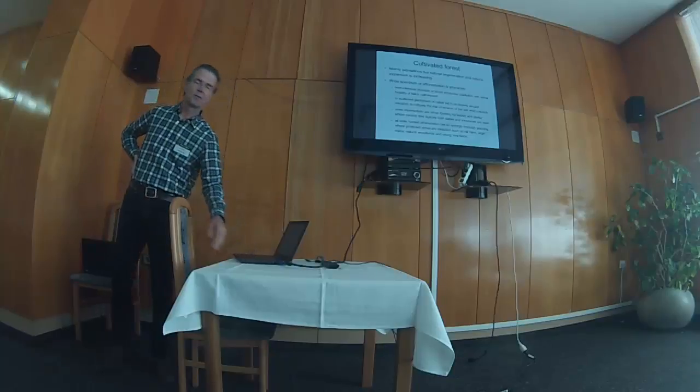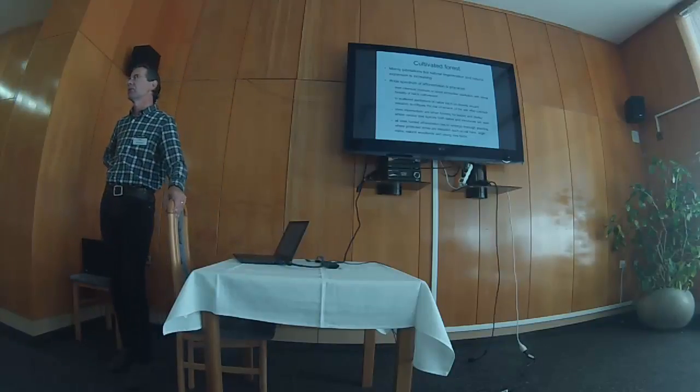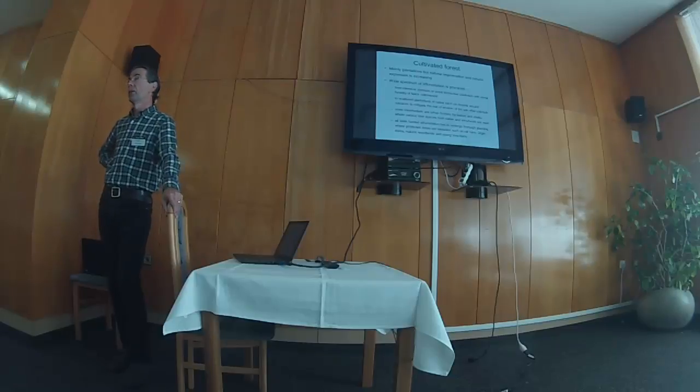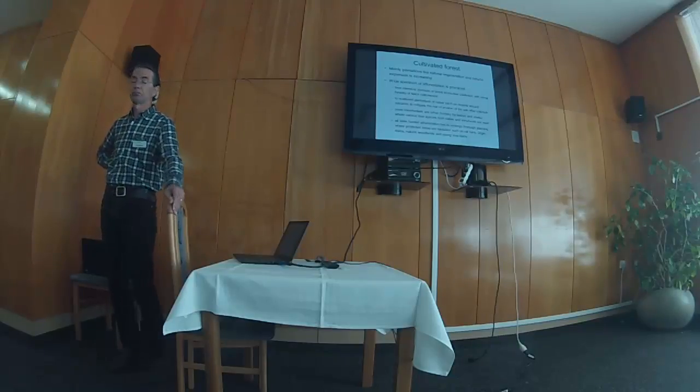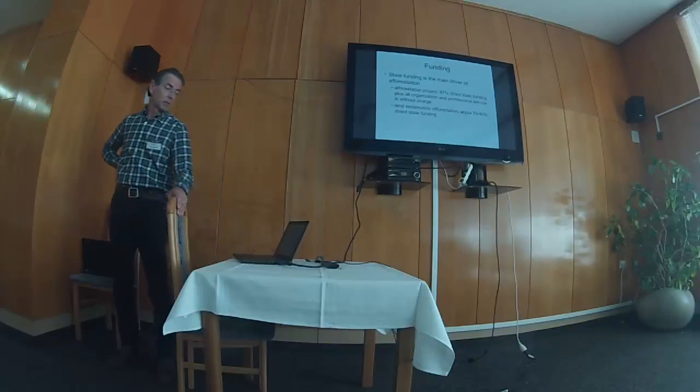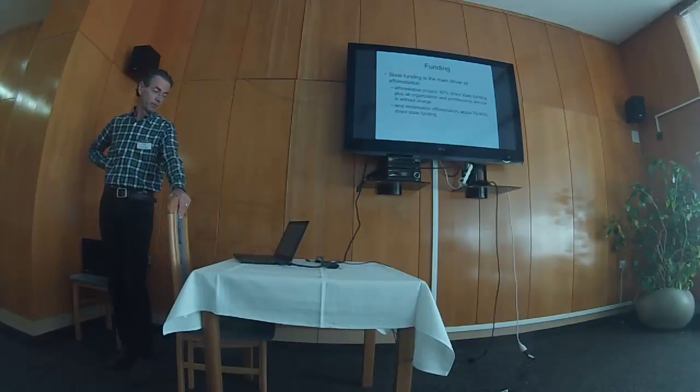So there are huge places in Iceland where there will never be any afforestation or forestry activity other than the preservation of the native woodlands. A little bit about the funding of afforestation.